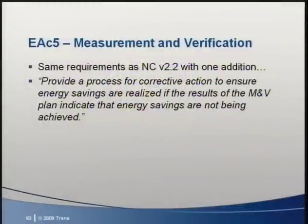Only one change was made to EA Credit 5, measurement and verification, but it's pretty significant. In the older version, a point was given for an M&V plan, but if there were discrepancies between the measured and the expected data, there were no requirements for changes to be made. The hope was that the building owners would undertake plans to decrease their energy costs to the expected values and reap the benefits. However, some projects may have used the credit to simply get a point, rather than as a way to keep the building operating efficiently. This led to the inclusion of requiring a process for corrective action to ensure energy savings are realized if measured results show that expected energy savings are not being achieved.